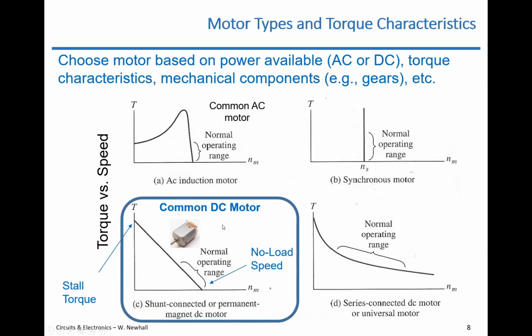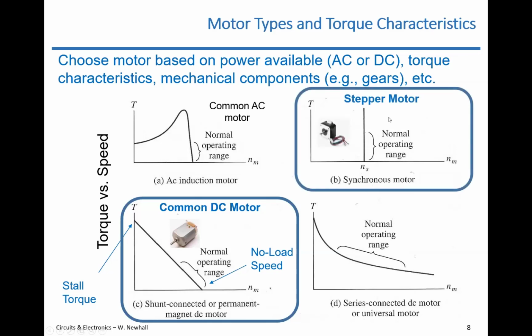We're going to look at a different kind of motor, which is a synchronous motor up here in the upper right. And there are different types of synchronous motors, but we're going to take a look at a stepper motor. These 2 motors are common, so that's why I teach these. You're likely to run into these in future projects.